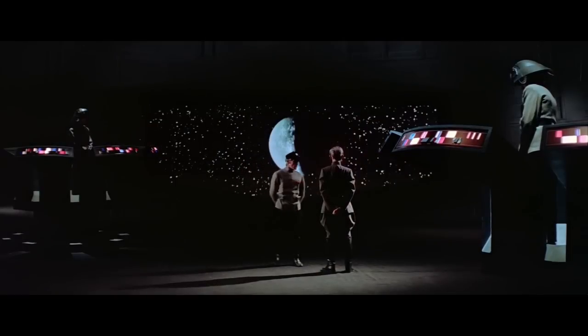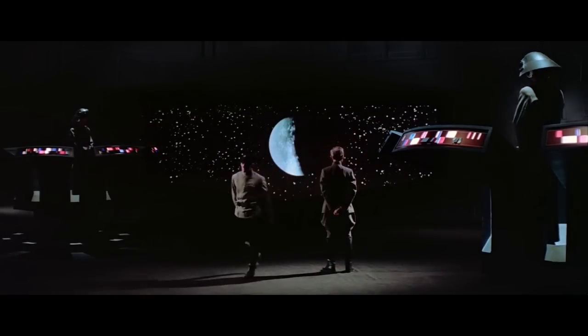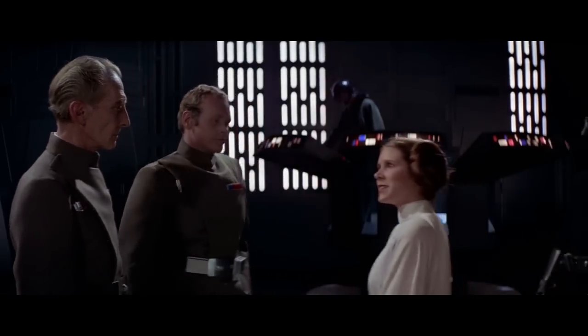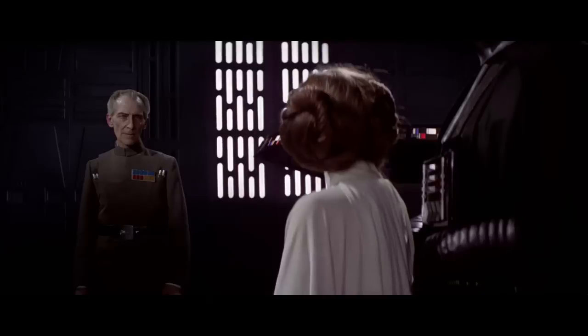Grand Moff Tarkin returns, despite actor Peter Cushing passing away back in 1994. This was made possible by the role being played by Guy Henry, with the face of Cushing digitally recreated over the top. Like Planet of the Apes, but with a terrifying looking old man.